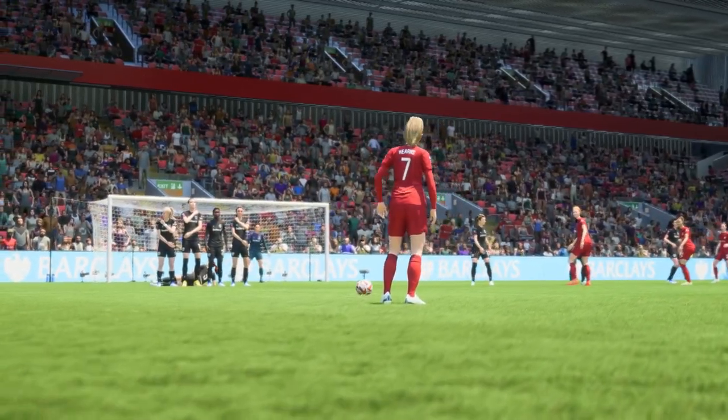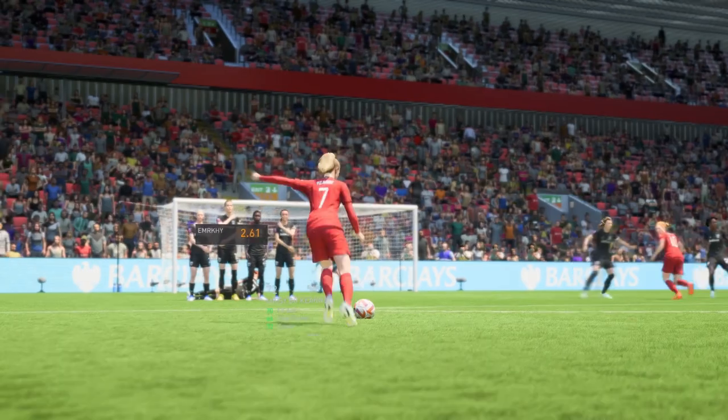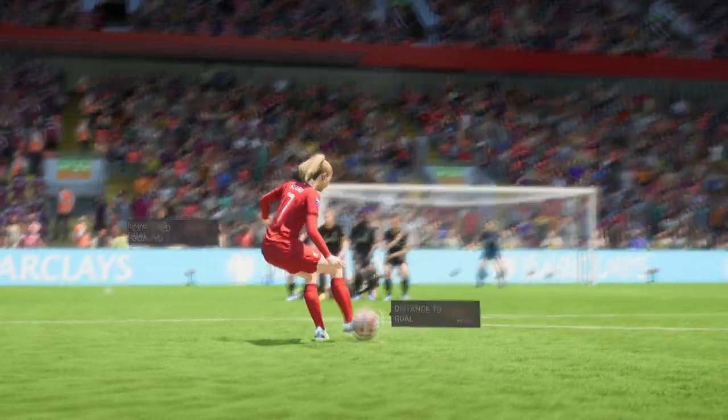Well, I have a feeling we're going to see this time and time again tonight. It's a fantastic bit of technique. Just to get that much lateral movement on the ball. Wonderful strike.